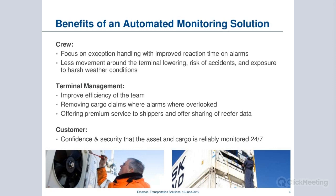Also for the customers themselves, this solution would give them more confidence and security, knowing that the terminal is monitoring the asset and the cargo 24/7 and reacting fast on any exceptions. So basically, covering a lot of different benefits here: improving cargo quality, reducing operational costs, improving personal safety, also improving documentation of all the records that are being kept in REFCON, and also reducing human errors in such a system. So a lot of benefits to be generated for a full site coverage monitoring system.